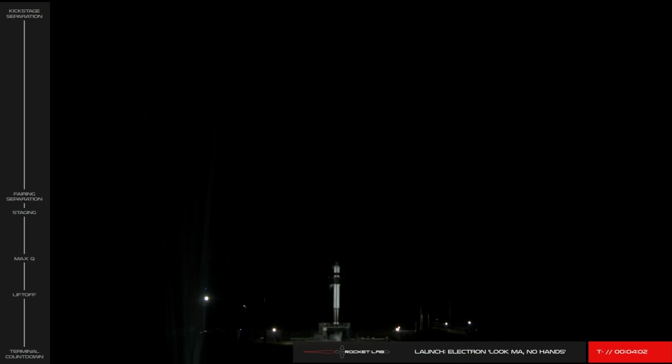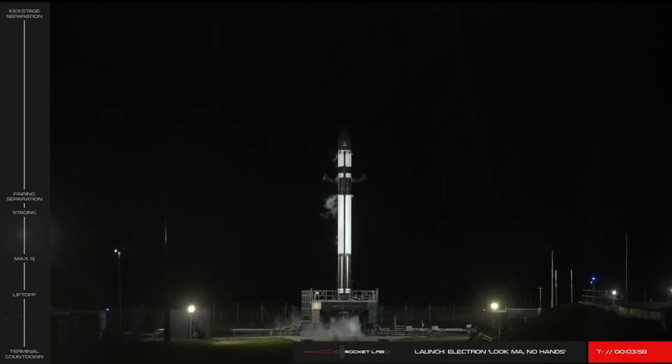This is totally normal, as the Electron is fueled with highly refined kerosene and cryogenic liquid oxygen. As Electron warms up, it's standard to lose some of our liquid oxygen. Throughout preparation, we continue to top it off so we have the correct levels for flight. Copy.